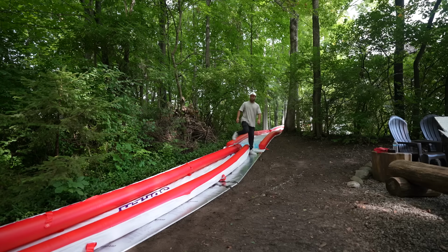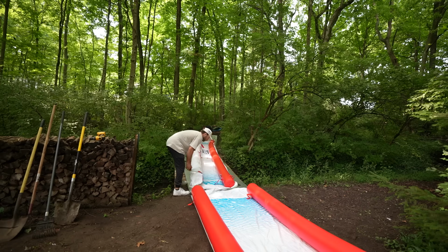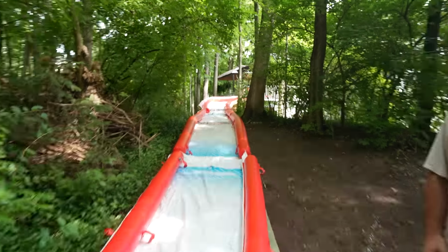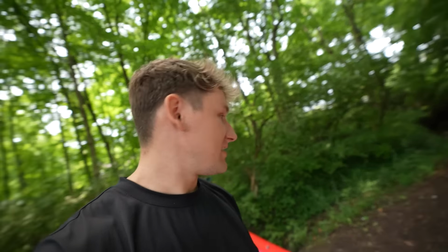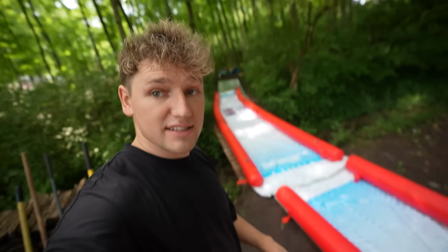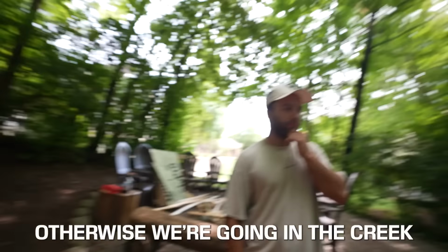And with the water slides all blown up, we placed them onto the foam boards, and just like that, the water slide structure was complete. This looks wild. This looks like an actual water slide at like a water park that goes through the woods. Look at that. Nothing's even hooked into place yet, but just by looking at it right now, that looks insane. So the only hard part is this turn over the bridge. We gotta make sure that thing is secured and doesn't go anywhere. Otherwise we're going in the creek.